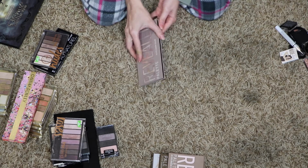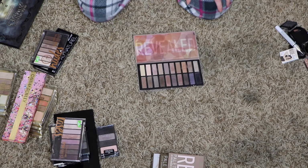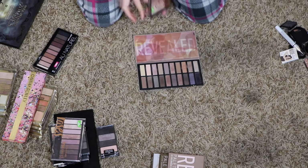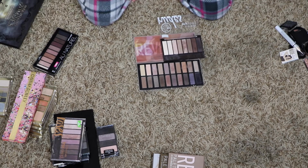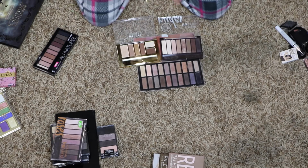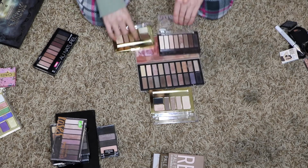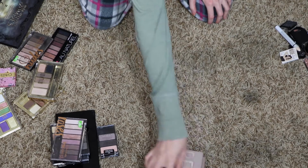Okay, last one is the original Revealed palette. And it's just another neutral palette. And I don't grab for this. I don't grab for it because it doesn't have any pops of color. And, you know, again, I've got this Nudes palette, and I've got this Milani one, and this Milani one. And I think I've got all of these colors in better formulas. So I'm going to pass on that.